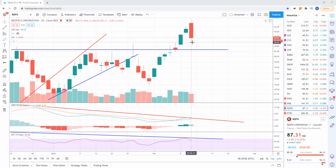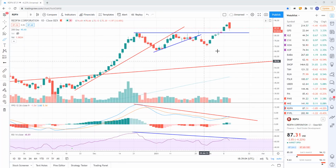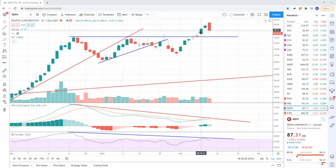So I'd be looking for that. If you get that false breakout, then to me, that sets us up for a move all the way down to about 57 or so over time, as a swing trade. And I also mentioned, this divergent high had a high probability of failing.